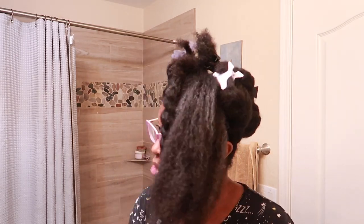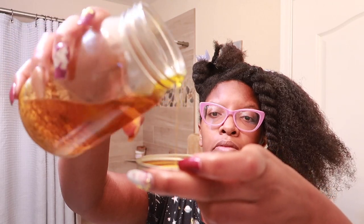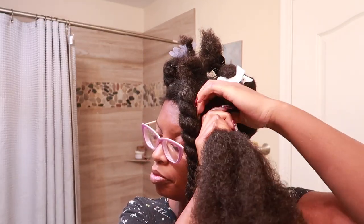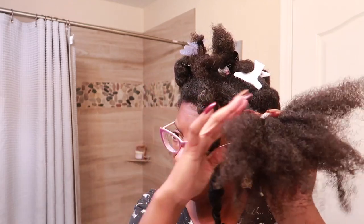All right, you guys, so just continuing to add the fenugreek oil to seal in the moisture. One thing I do want to say is that not only do I use fenugreek oil as a leave-in oil, but I sometimes use it as part of my pre-poo routine. Sometimes I add it to my deep conditioner.